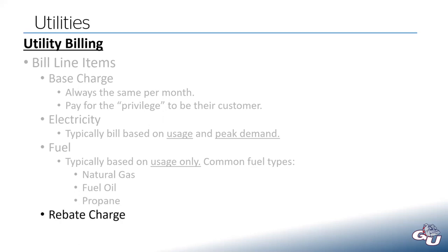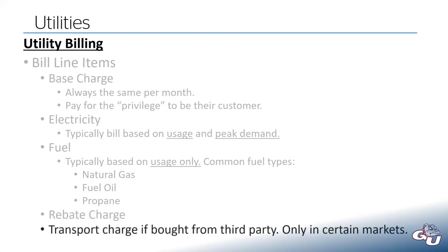On your bill, you could see a rebate charge, which we'll come back to and talk more about. Potentially a transport charge if you're buying your energy from a third party. Basically it means I'm going to buy my gas, let's say, from a company a state over, but they're going to feed that gas through somebody else's pipeline to get to me. In our case, we buy all of our natural gas from Avista, and they pretty much have a monopoly around here. But theoretically, if we could buy our gas from someone in Idaho, maybe they can use Avista's infrastructure to get the gas to me, in which case I have to pay this transport charge to Avista for using their infrastructure.